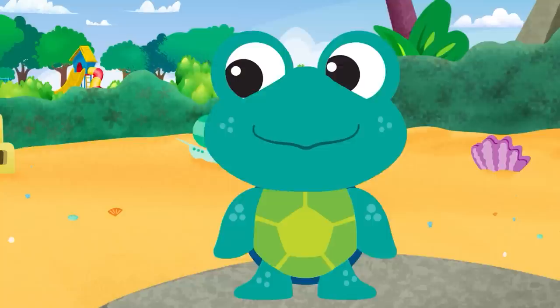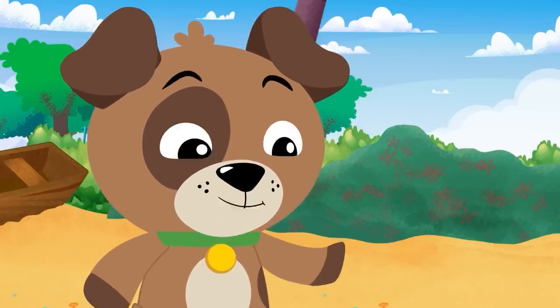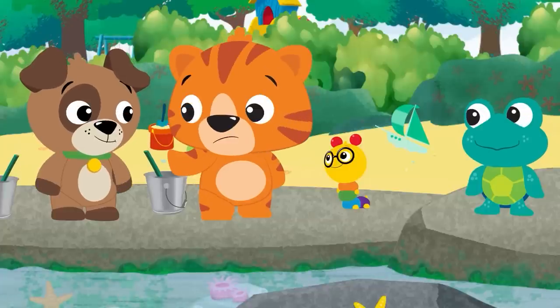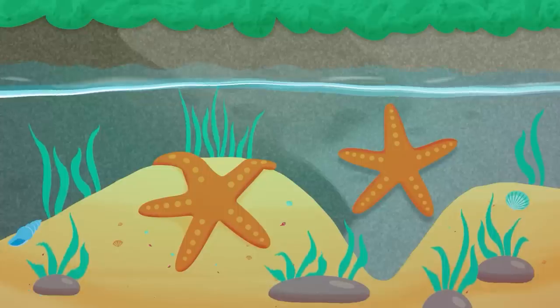What's up with Dean? I think he's excited. Of course I'm excited. Look at the starfish. They're called fish, but they don't look like other fish at all. They look like stars. Dean's right. They're called fish, but they're not actually fish. And look, they're not swimming like fish do. They're just sticking to the rocks with all of their pointy arms.